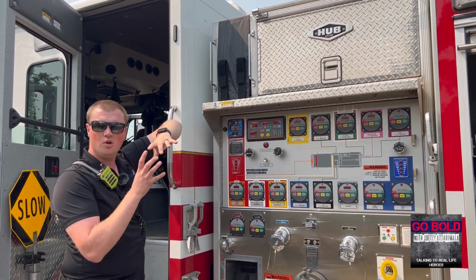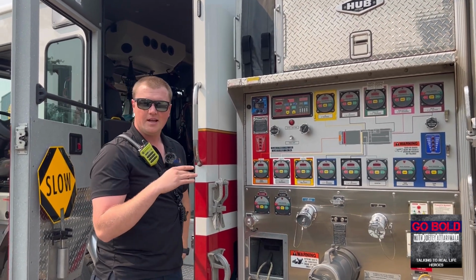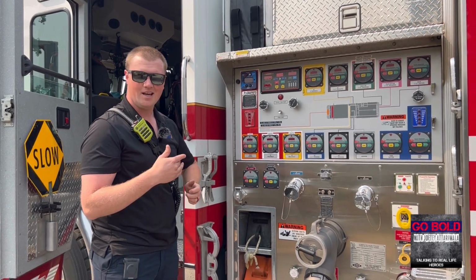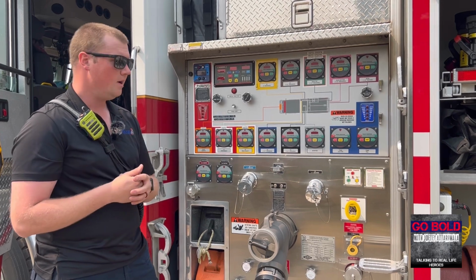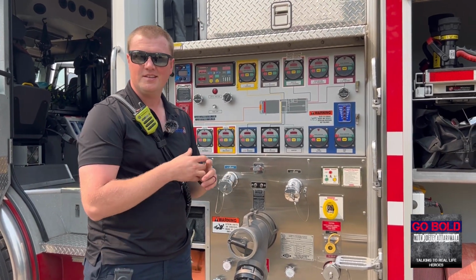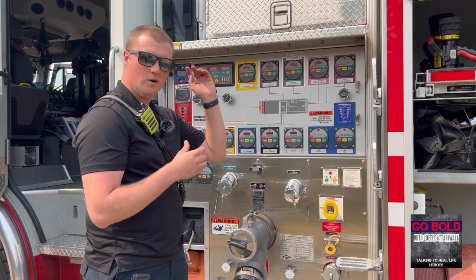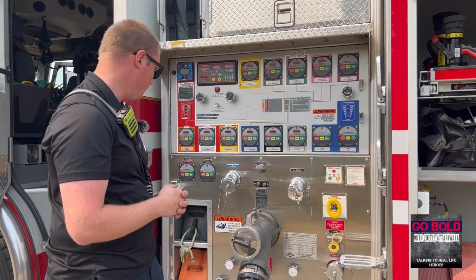Okay. You'll see some newer trucks maybe will have a nice long bar and there'll be different colors. Right. And so that also is another way that you can tell how much water is in the truck based off of the bars. This wasn't quite at that level of fancy at the time, but now those new trucks have come out with that. But this still is a great, very reliable truck here.